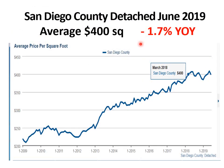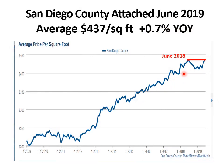The average price per square foot hasn't changed much. It was $400 in March 2018, and it's still $400 per square foot. For attached it's about $437, which we also were at in June 2018. So we have seen a pretty flat market.